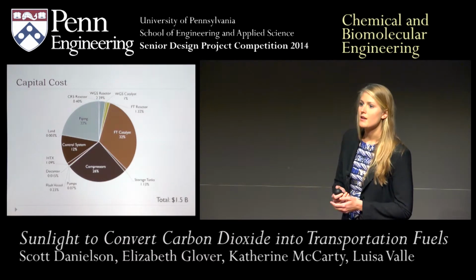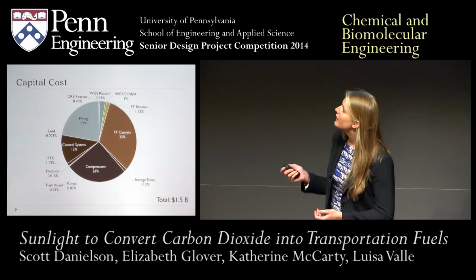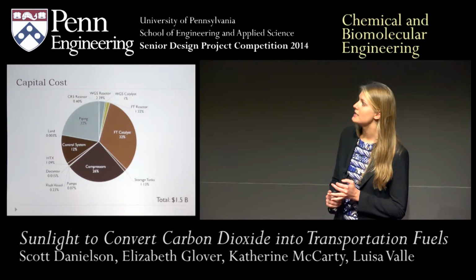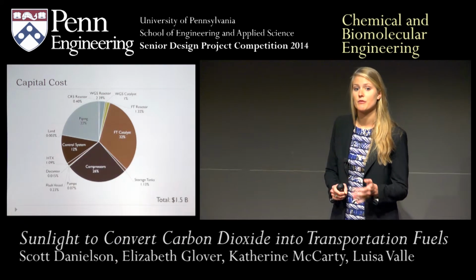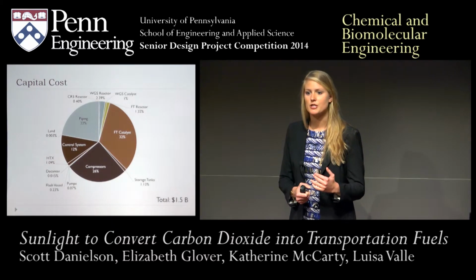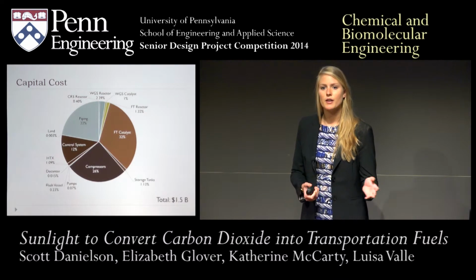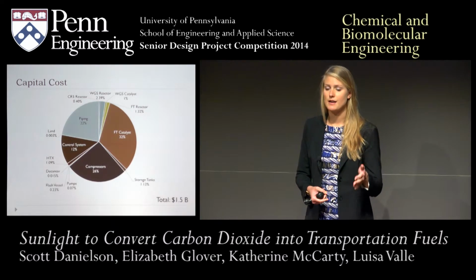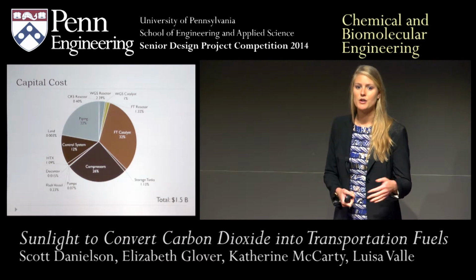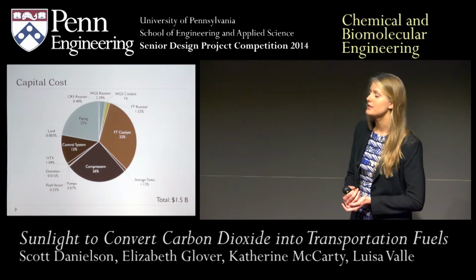So as you can see, the CR5 reactor cost is really not the driver of this capital cost. However, the Fischer-Tropsch catalyst and the compressors and the piping are really what drive this. So looking at the Fischer-Tropsch catalyst, as Luisa mentioned earlier, there's a trade-off between price and quality of the product. So further research could be done to identify a Fischer-Tropsch catalyst that could potentially have a lower quality output, but would be cheaper and could make it a more economically attractive scheme.